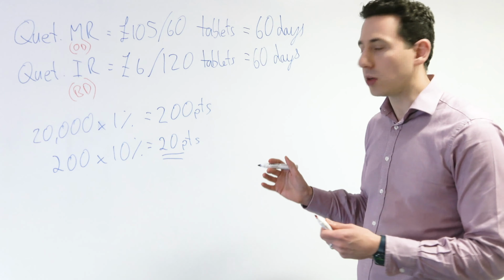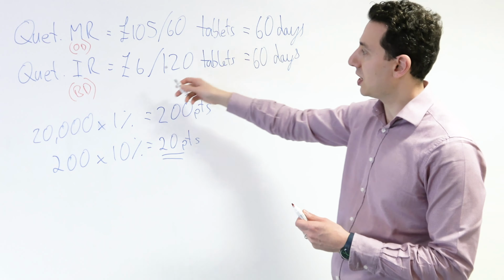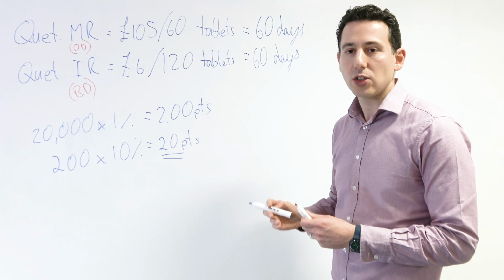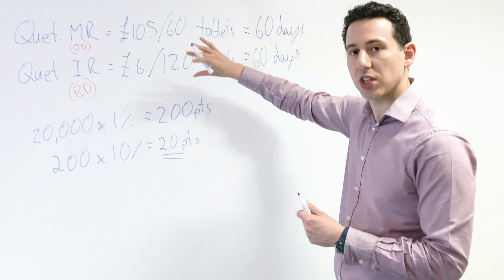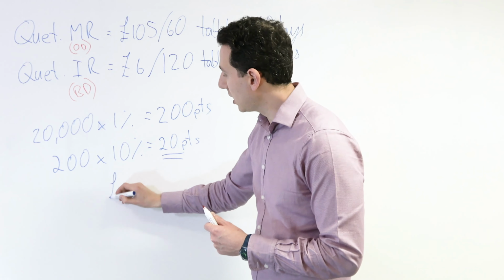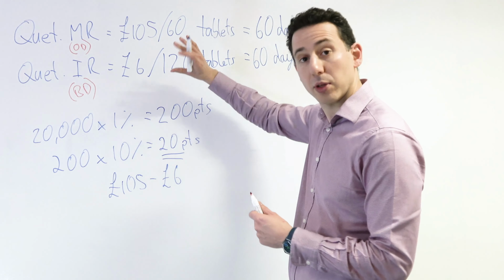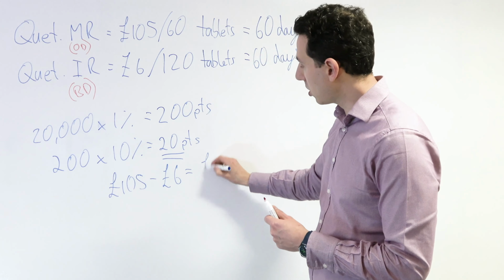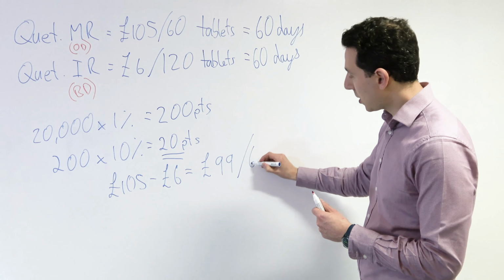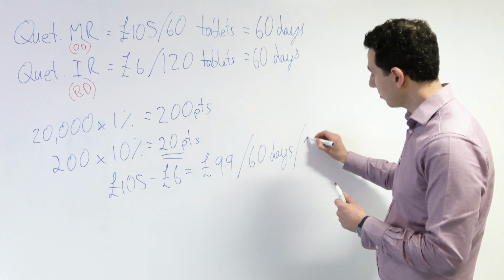So the cost is £105 for 60 modified release tablets, and that's 60 days. It's £6 for 120 tablets, which is also the 60 days. So the next thing I want to work out is the cost saving for moving from modified release to immediate release. If I say £105 minus £6, that'll tell me the cost difference between the two. That gives me a cost difference of £99, and that's per 60 days, and that's for one patient.